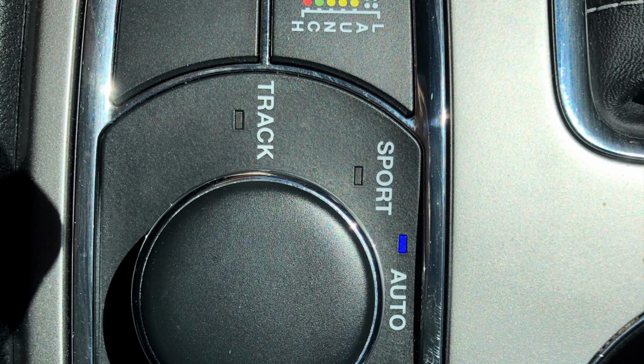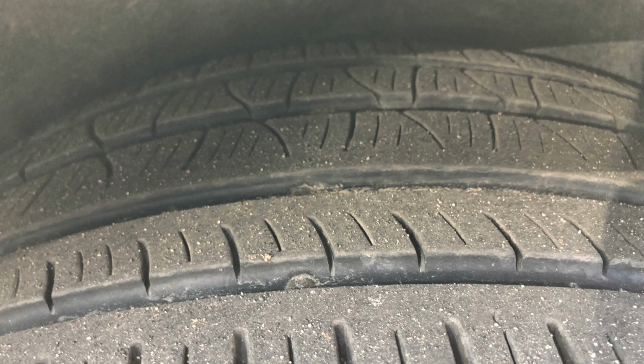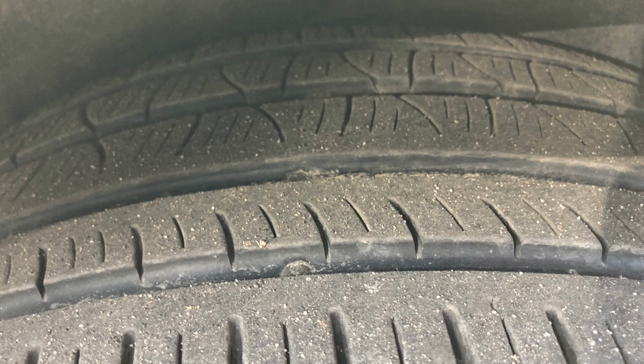The center console, launch mode, sport mode, changes. All the tires, sport rated, very good tread.